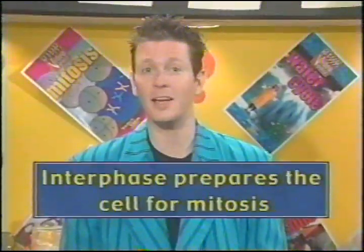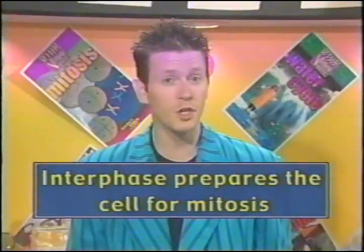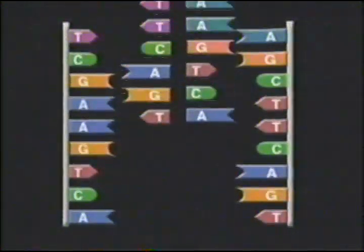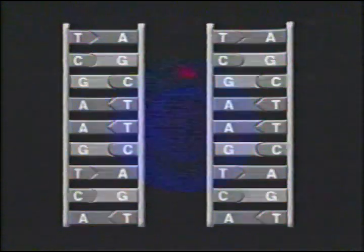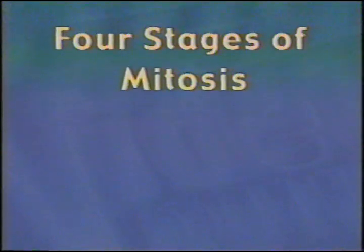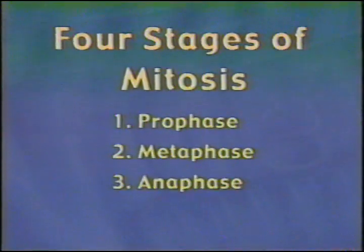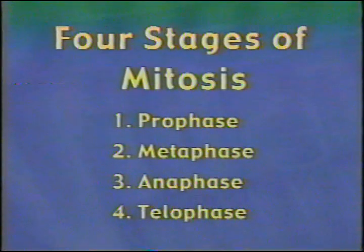Interphase is the longest phase in the cell cycle because there are many things the cell must do to prepare for mitosis. During interphase, the cell grows and DNA duplicates. After this happens, the cell is ready to divide. There are four stages to mitosis: prophase, metaphase, anaphase, and telophase.